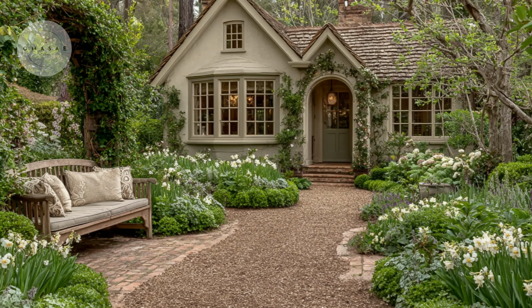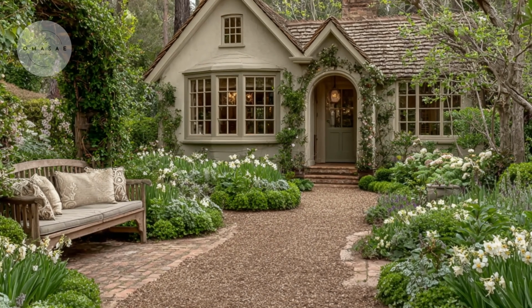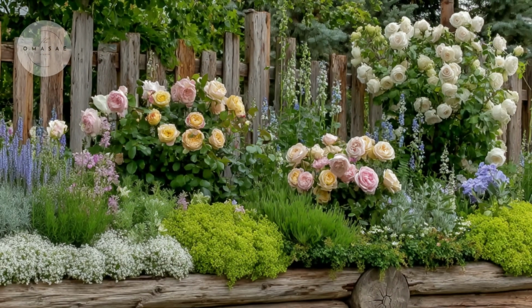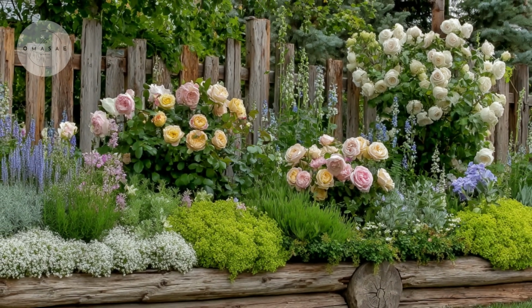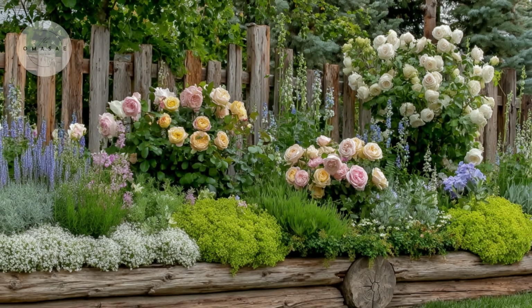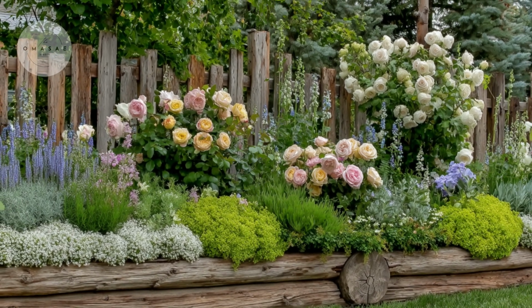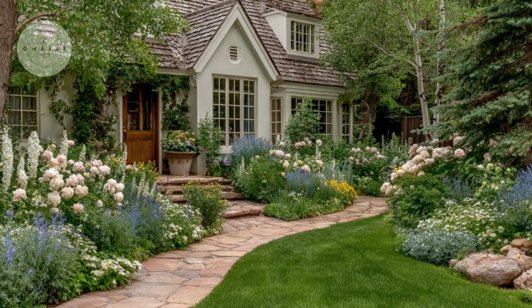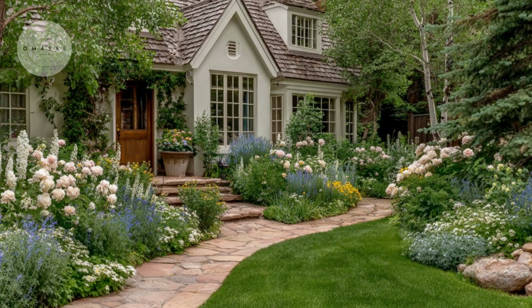Cottage gardening is about trust. The trust that beauty will come, not from control, but from relationship. And it rewards that trust with a garden that buzzes, blooms, and breathes. It's a space that feels ancient and alive all at once, echoing the wild gardens of countryside cottages from generations past.